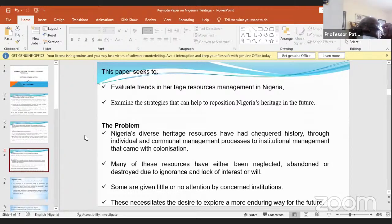What I've tried to do essentially is to divide them into phases. Number one phase, which I called yesterday, will be marked by the happenstances between the early beginnings of the peoples of Nigeria and the period we call 1914, when Nigeria was amalgamated as one country, the southern and northern protectorates were amalgamated to make up the nation we call Nigeria today.